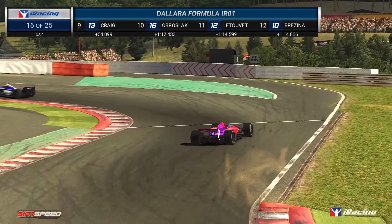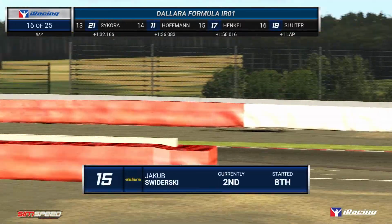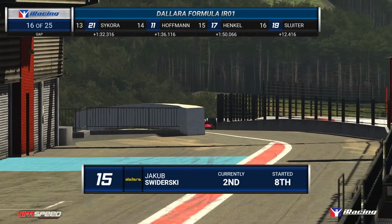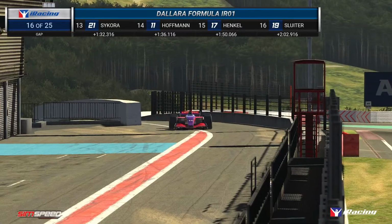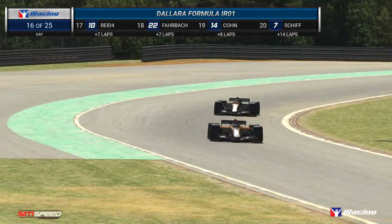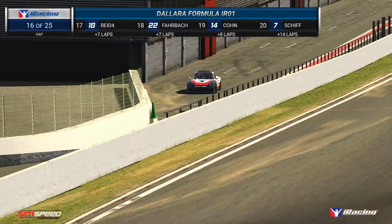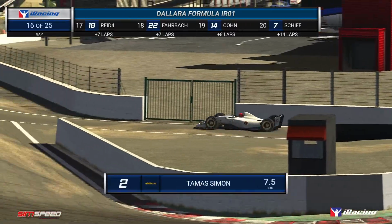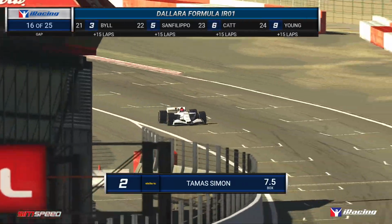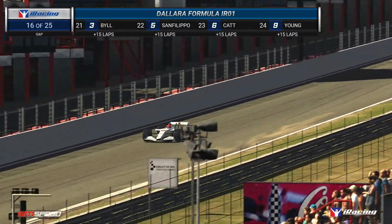Will the likes of Swiderski now follow into the pits here on lap 15? Absolutely, you betcha. He comes in as well. The number 15 pitting on lap 15 for that stop. Chesters will also come down into the pits, and I'm pretty sure Tamas Shimon should be off any second now. Yep, there we go. Just running onboard. Swiderski through the stop, and let's see how it looks from an in-car view. And will he manage to get himself out in front of his competition?